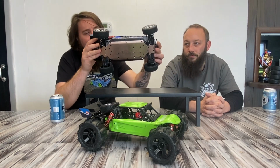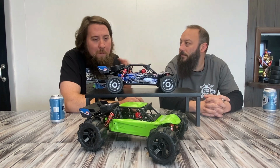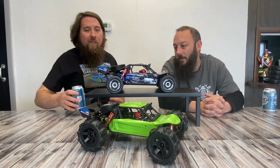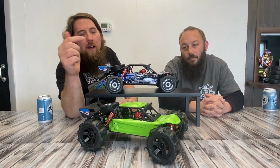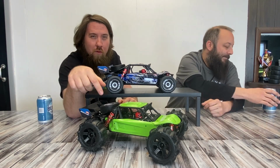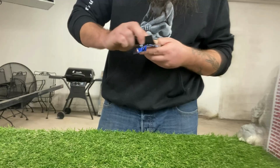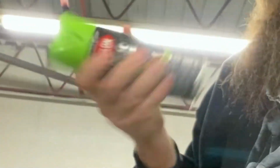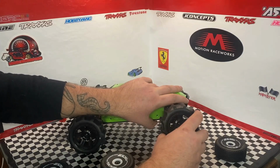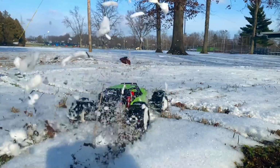So we still have the aluminum chassis, still built really well. But rather than having the buggy body, this has a dune buggy truck body on it, which I think looks really cool. As you notice, I actually have two of these. This is one that I pre-ordered because I liked the Wltoys 144001 so much. I thought this one being a little bit bigger, it's going to be just as cool. So I got this one, painted the body with just a little bit of sandpaper and spray paint, and threw these Proline paddle tires on it, and this thing is wicked fun in the snow. It's wild.